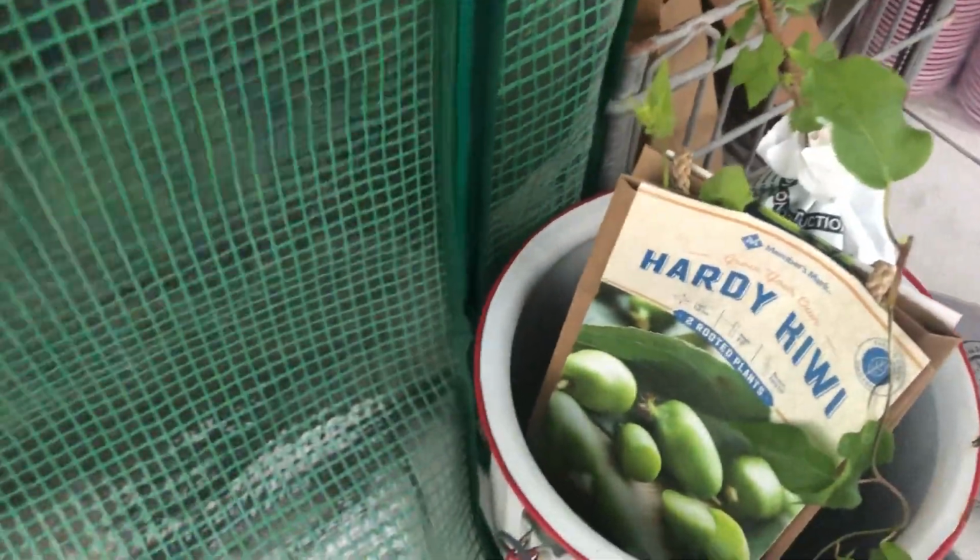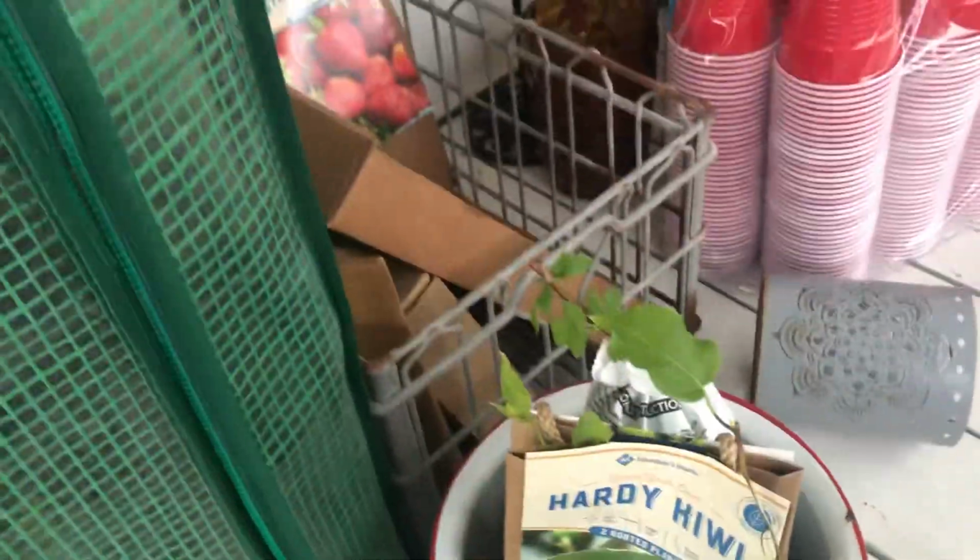Got some other hardy kiwis. I have one, and he's coming back. But I heard that you need multiple for it to actually fruit. So I saw a 2-pack at Sam's and bought it. So now I will have 3.